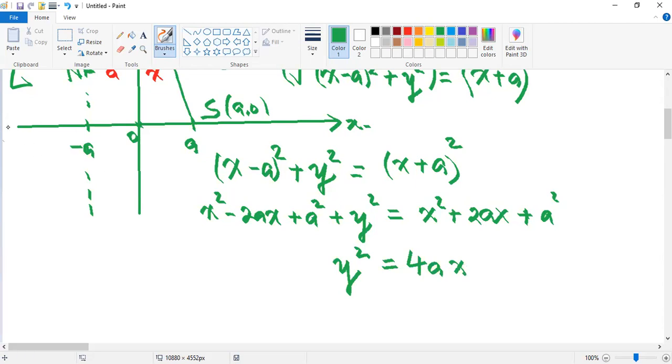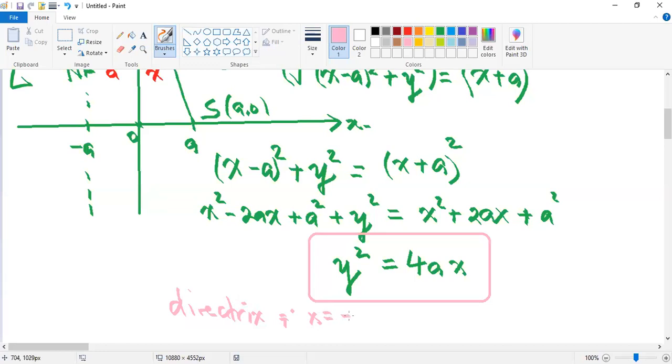I should now say that this equation that you have come up with is the equation of a parabola whose directrix is the line x equals negative a, and whose focus is the point (a, 0).